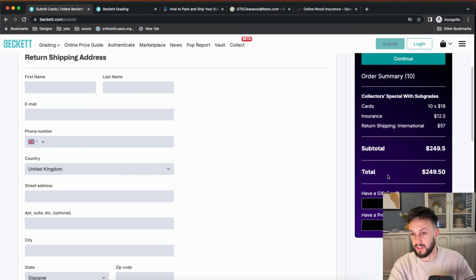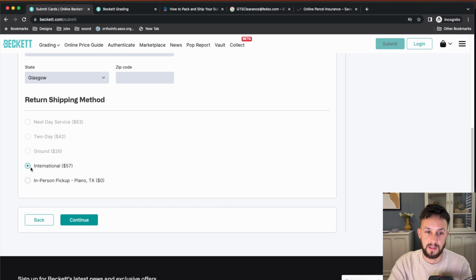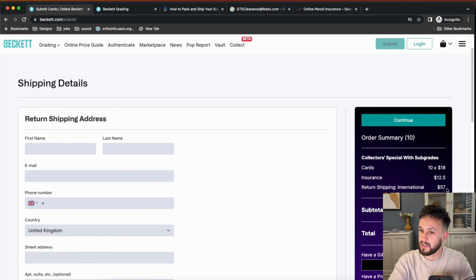So as you can see on the right, that is now reflected. You get the full breakdown, your cost for the cards being graded, your insurance, and your return shipping. Now, I think the insurance price has actually changed because we've picked international instead of whatever it would have been set to when you're not set to the UK. So the insurance has actually gotten cheaper, and I assume that is because the international return shipping they use probably nearly covers $1,000 in cost anyway. Perhaps it covers $500 for free, in which case if you were doing a smaller sub with only $500 worth of cards, then perhaps insurance would be free.